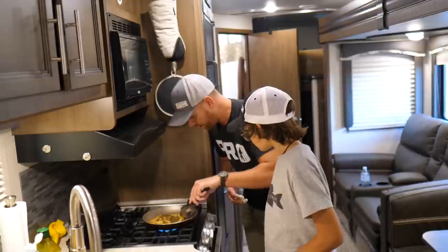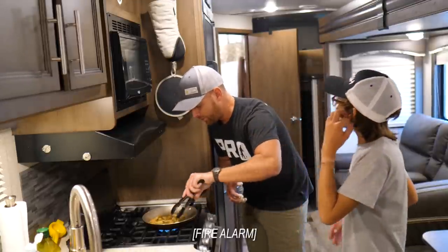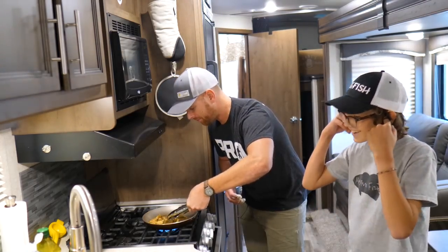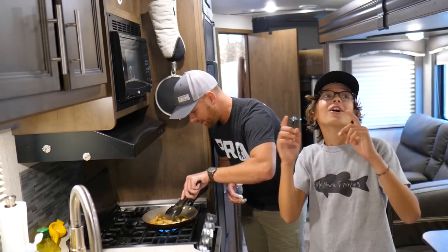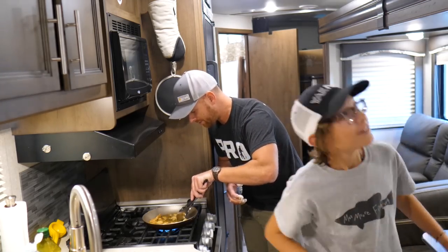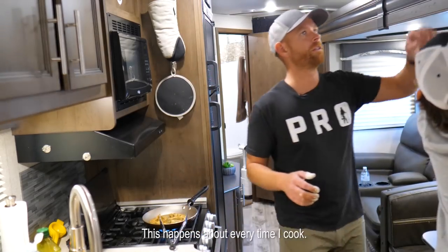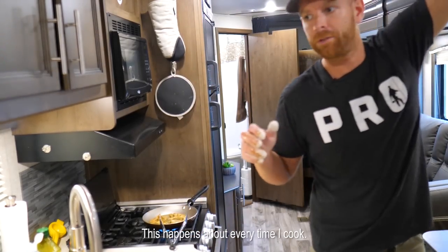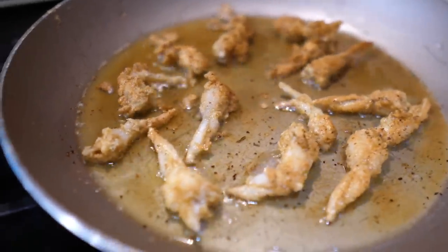So real quick, the smell. Oh God. And welcome to our RV life, where any tiny bit of smoke sets the fire alarm off in a confined space. Welcome to my life. This happens about every time I cook. But don't worry. Yep. We'll open a door. Okay. But yeah, these guys are done.